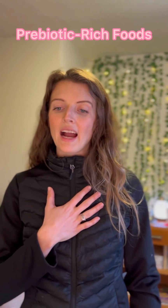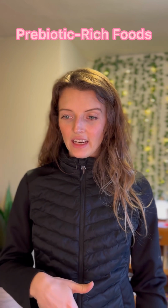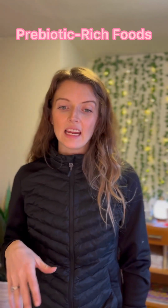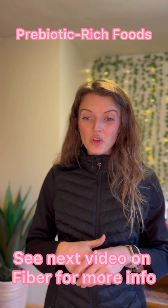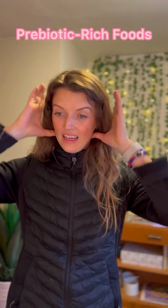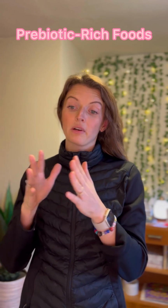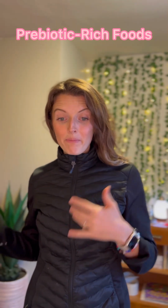Prebiotic foods are packed with dietary fiber, and that feeds your beneficial gut bacteria. So every time you eat a different fruit or vegetable or a different type of fiber from a different food, you are feeding, preferentially, different types of bacteria in your gut. So you eat food and your gut eats the fiber. And that's why it's important to have an appropriate amount of fiber in your diet, because your gut microbiome feeds off of it. So the more variety you have in your diet of fiber, the better you're gonna feel.